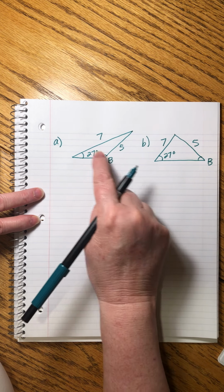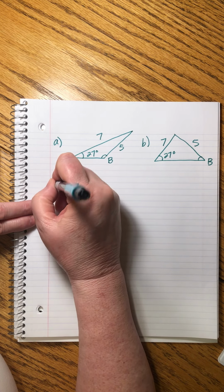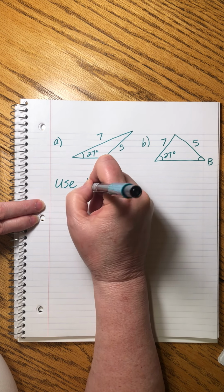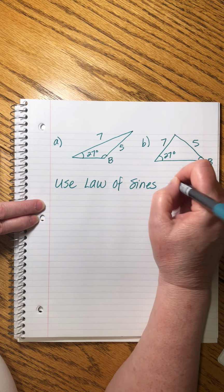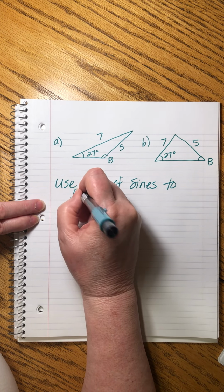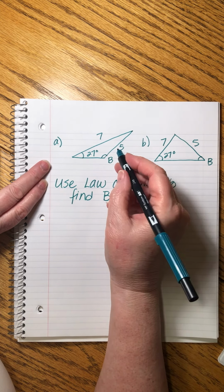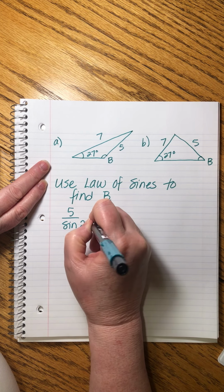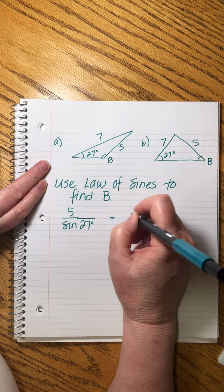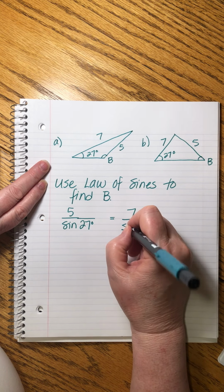Well, we've got a pair and a pair, right? So we say, let me just write this out so we know what we're doing. Use the law of sines to find B. B is an angle. So 5 over the sine of 27 degrees should equal 7 over the sine of B.